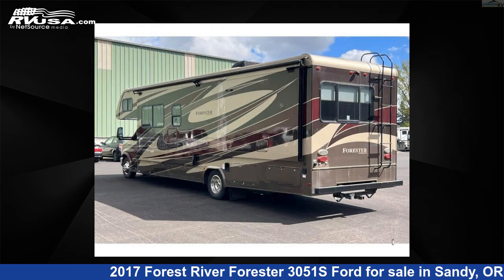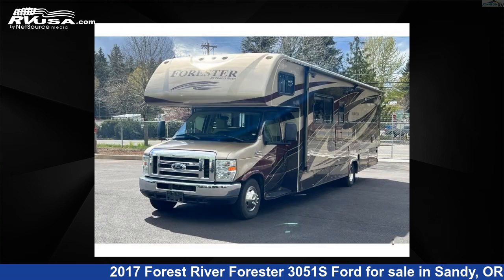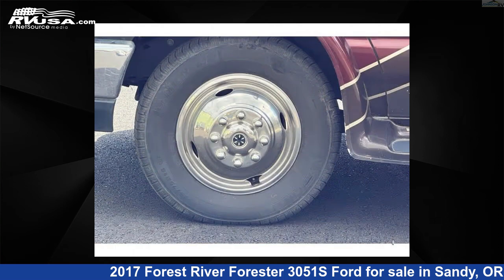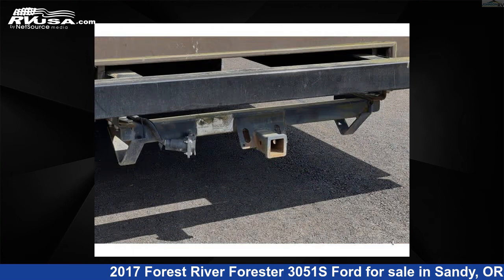This used Forest River is 31 feet 0 inches in length and features sleeps 5, slide-out, and 44 gallons fresh water capacity. The floor plan layout of this Class C features bunk over cab, outdoor entertainment. This 2017 Forest River Forester 3051S Ford is built on a Ford chassis.